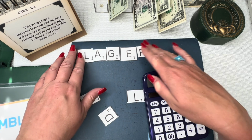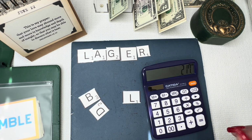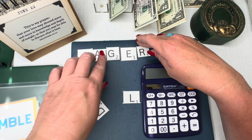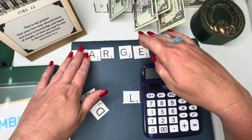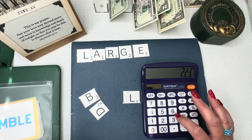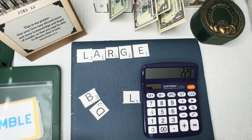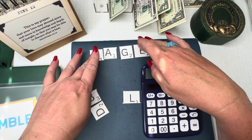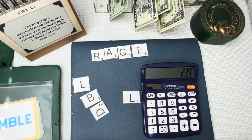And then we have Lager, which is 2, 4, 6 for Lager. And that is from Jane Euphoria. And then we have Large, which is also 6. Large is from Kayla Budgets. And then we have Rage, which is 5. Rage is from Cheryl at Green Rain 84.